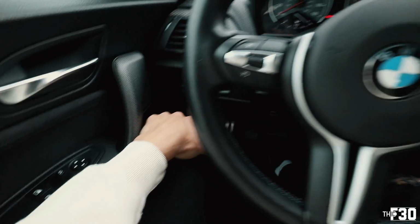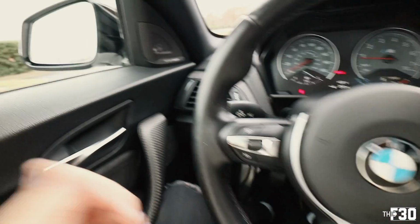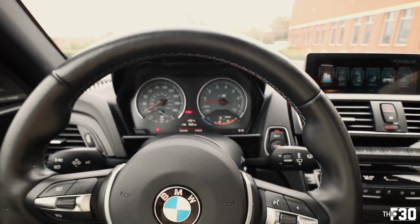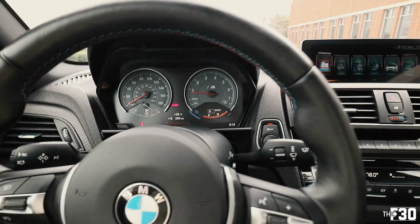Lane assist stuff down there. I've never had any of that. It's got a whole lot more technology than I'm used to. Harman Kardon. However you guys want to say, you can go ahead and burn me in the comments. I have no idea. Whatever. You get the point. But this thing's sick, man.